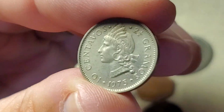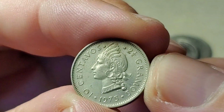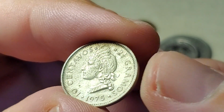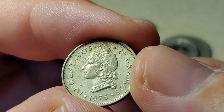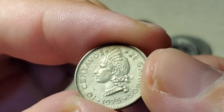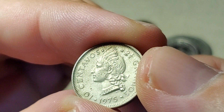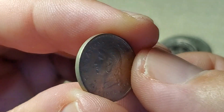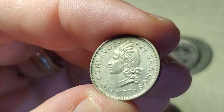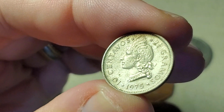Now you'll notice that it has 2.5 gramos written on here. That's because a lot of South American coins would like to tell you the silver content that appeared in the coin. This is not silver. This is, but there was a silver version of this which stopped in 1961. So version KM19 is silver, but 19A is the one we have here. And so even though they pulled the silver out of it, they did not drop the weight of the coin, in case you cared what it was in nickel.